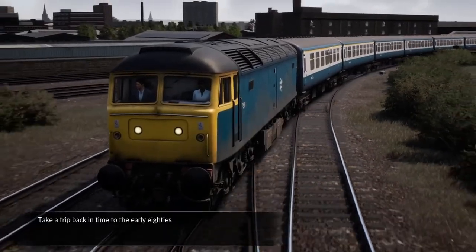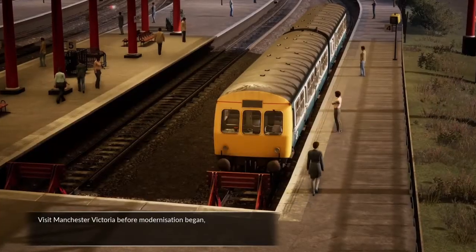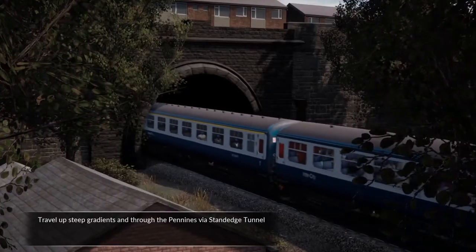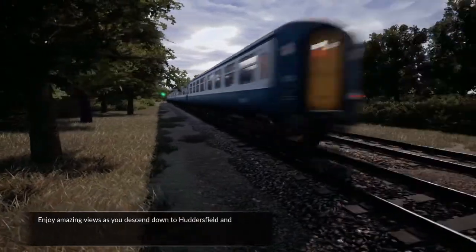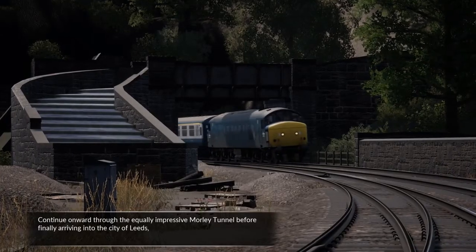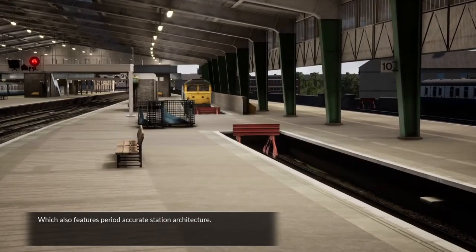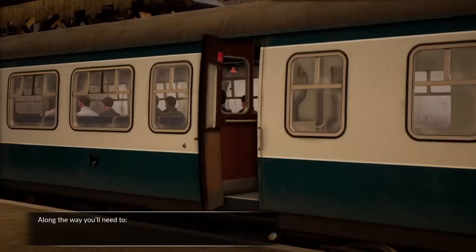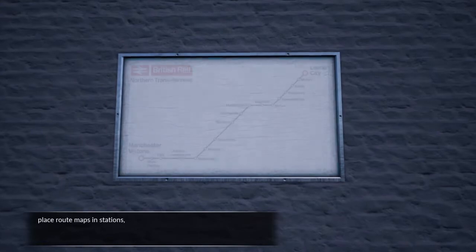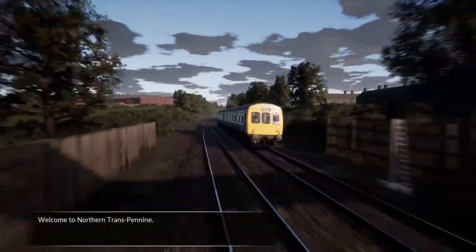Take a trip back in time to the early 80s. Visit Manchester Victoria before modernisation began. Travel up steep gradients and through the Pennines via Stanage Tunnel. Enjoy amazing views as you descend down to Huddersfield and continue onward through the equally impressive Morley Tunnel before finally arriving into the city of Leeds, which also features period-accurate station architecture. Along the way, you'll need to deliver newspaper bundles, clear away fallen logs, place route maps in stations, and update the local advertising posters. Welcome to Northern Trans-Pennine.